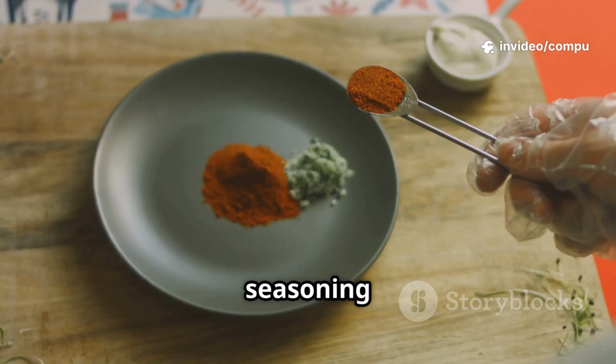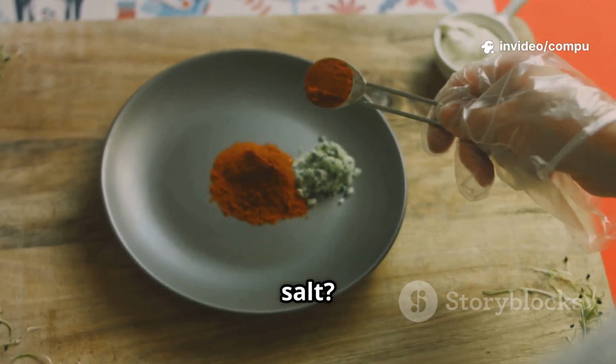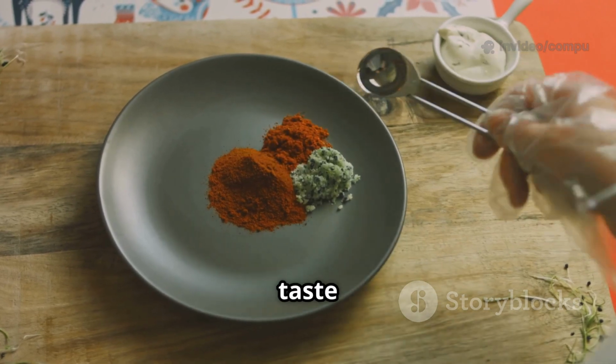Now taste and adjust seasoning as needed. Does it need more salt? A pinch of pepper? Trust your taste buds.